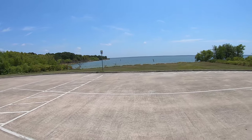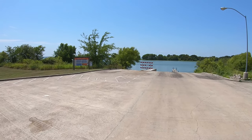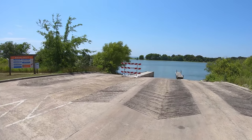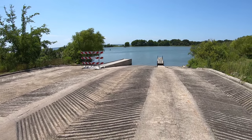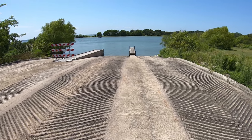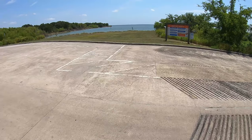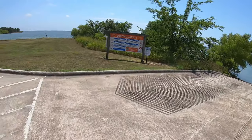So there's a handicap accessible pathway, but the handicap accessible loading dock seems to be absent. So there's the boat ramp for those of you who are into boat ramps, for my boat ramp fans. It's a 3-laner. All right, let's go see if we can find some more stuff.